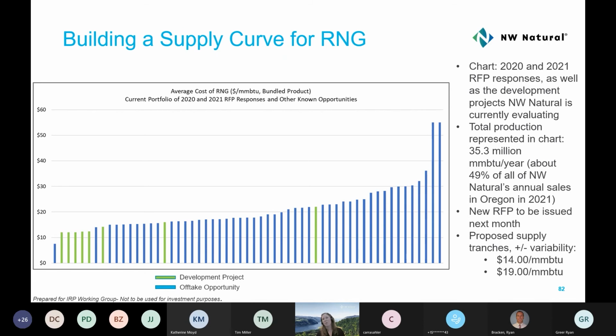So the volume we expect from Element is anticipated to go down a lot. We could renew it, and we could certainly sign a contract with a similar volume, but that's just a reflection of what we've contracted for right now. And then, could you translate these prices into price of a ton of GHGs avoided?